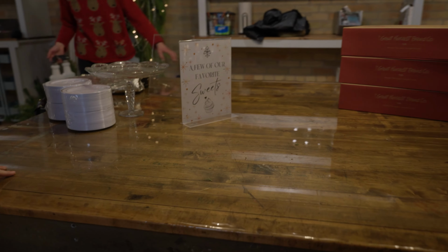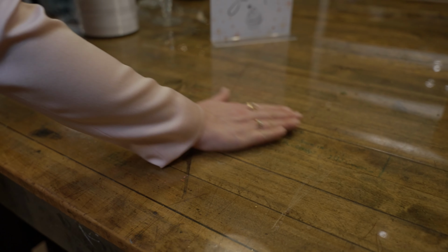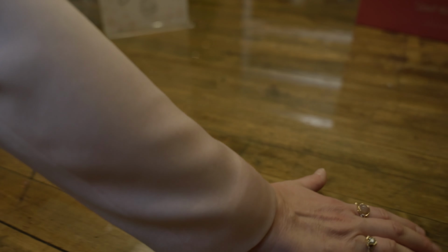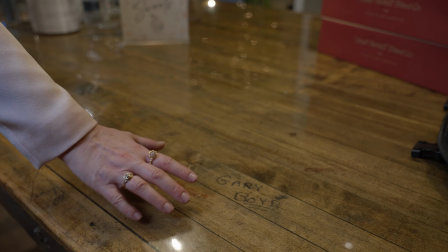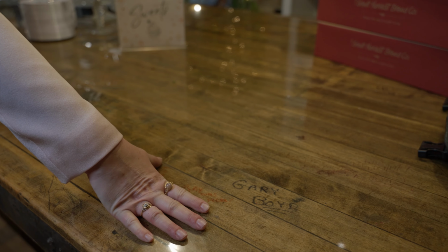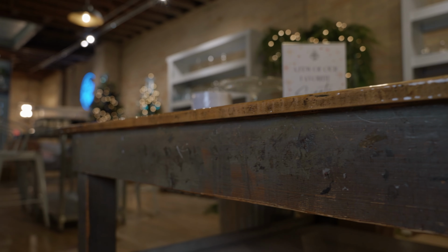So one thing I like to point out is this table. This table was original to the building as well. It clearly had been signed over the years by past employees. And it's so cool to us that this is a legacy from the Bagley jewelry store. We had it epoxied and now use it as our primary floral station. So just a really cool example of bringing something old, making it useful again.